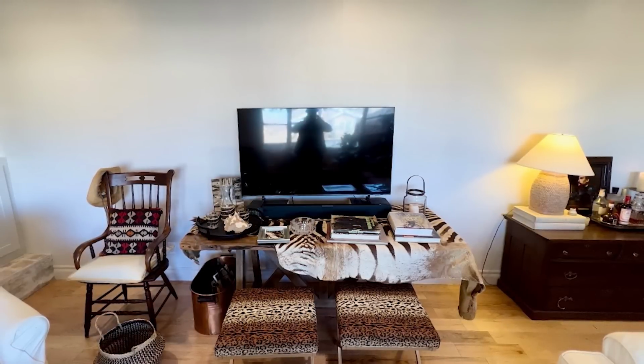So there we go. Right here, Stuart, I want you to put that image that I came across in my photo library of the before of this gallery wall.